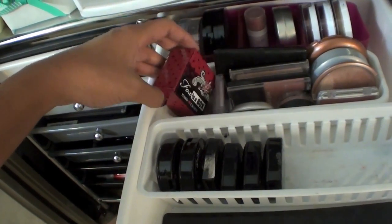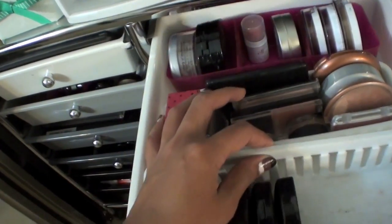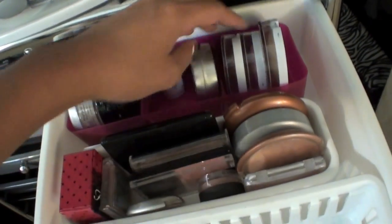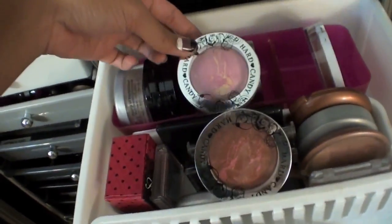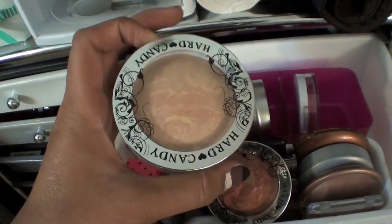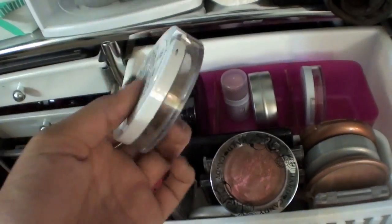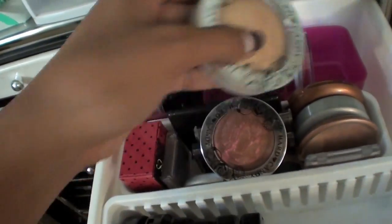Fox in a Box from Hard Candy. I have some e.l.f. little blushes. Really a lot of random ones. I love these Hard Candy blushes. These are awesome, awesome blushes right here. And then I also have this, which I use as a highlight, but supposedly it's a bronzer. It's a So Baked bronzer, but obviously that is not a bronzer for me.